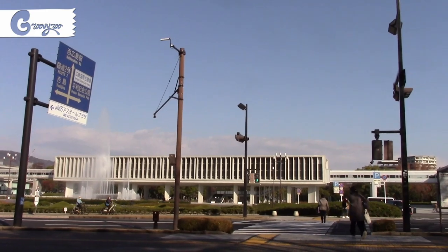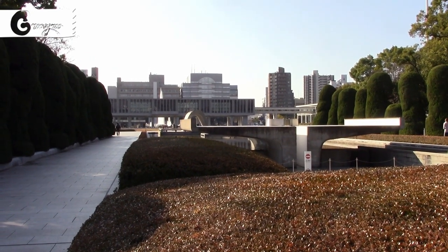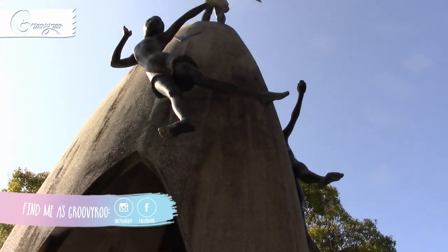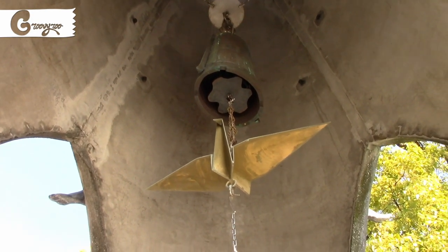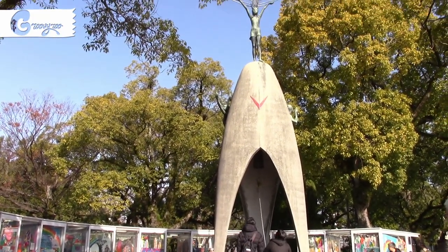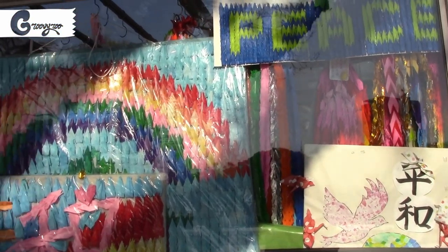Hiroshima Peace Memorial Museum, I did not go in because this is quite a very sad history of the country. Later, you can see the Hiroshima Pond of Peace. Then we see some origami cranes. And cranes are a symbol of long life.